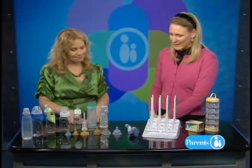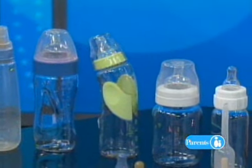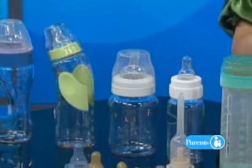All right, now how do you handle bottles safely and keep them clean? Well, there are a lot of safety scares right now about plastic bottles. Right now it's BPA that everyone's trying to avoid. What you can do is follow some simple rules to make sure you're not exposing your child to any extra chemicals. And the number one is never heat a plastic bottle. Okay. Heat the milk, but not the bottle.